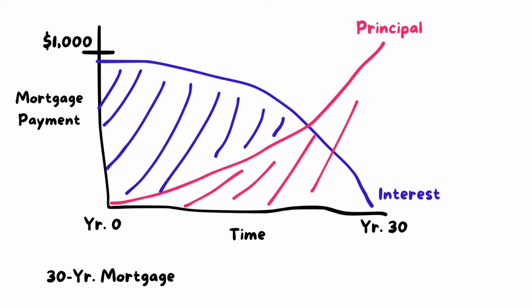Okay, let's look at this line graph here, which represents a 30-year mortgage. The horizontal line will represent the time from year 0 to year 30, and the vertical line will represent, let's say, a mortgage payment of $1,000. Over time, as you can see, your initial payments are really dedicated to the interest, which is indicated by the blue line, and the principal is indicated by the red line. So for the first 10 to 15 years, majority of your $1,000 payment is dedicated to interest and not principal.